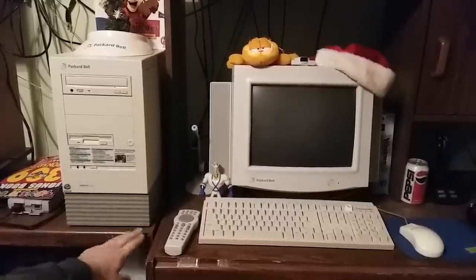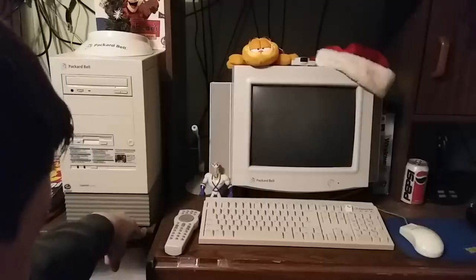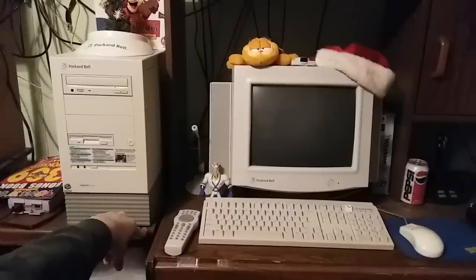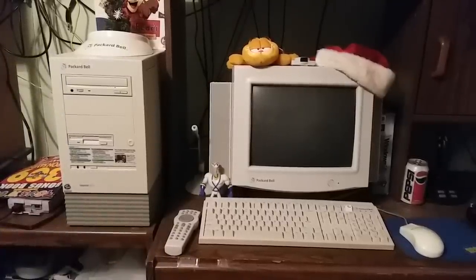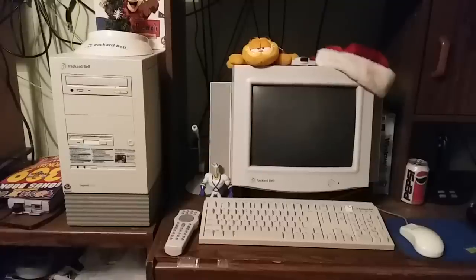And this part right here that came with the desk is actually the very original tower stand. My dad had kept it, thankfully. And I was able to get that back from him to go along with this setup. So everything is as original as I can get it. And it's just so nice. But anyway, without further ado, let's power it up.